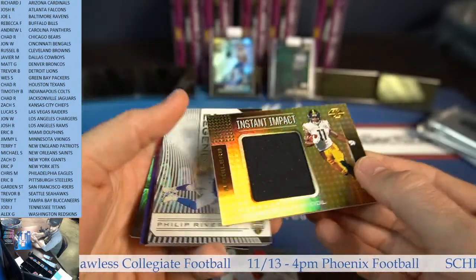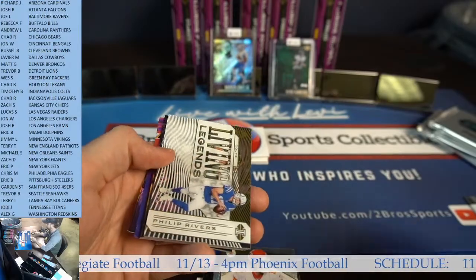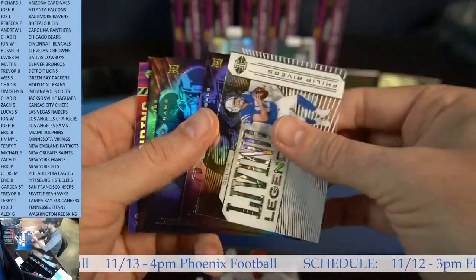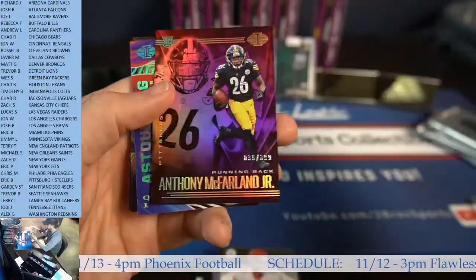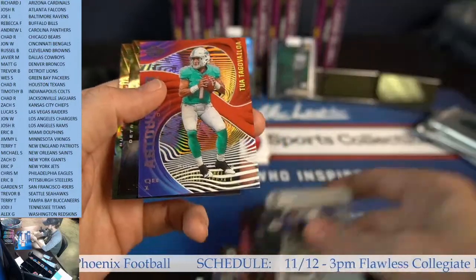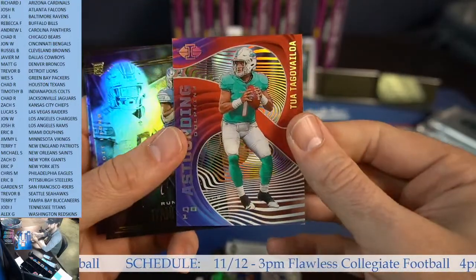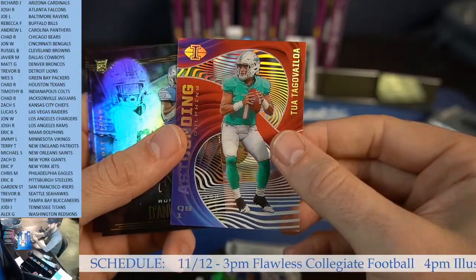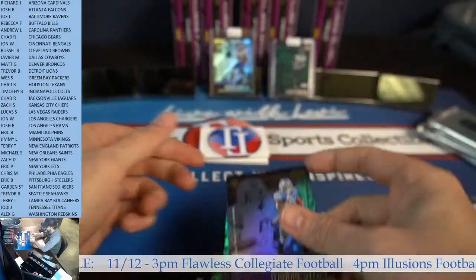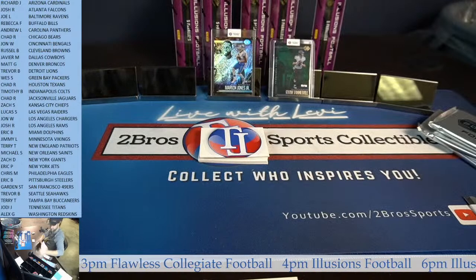So who's got Detroit? Trevor B. Back to back on those. The Akuda auto. And the Reflections. Super short print. Anthony McFarland, 36 of 399. Close. Oh, a red Tua. 42 of 149. Probably the lowest numbered acetate we've seen of the big three.